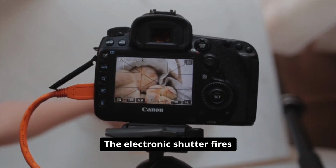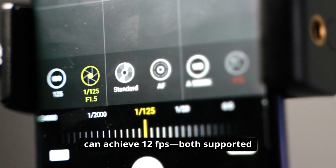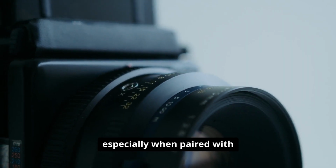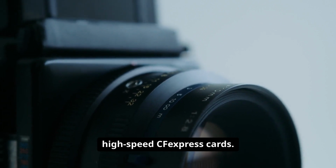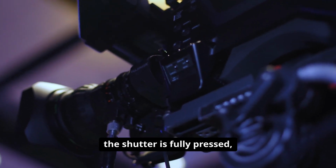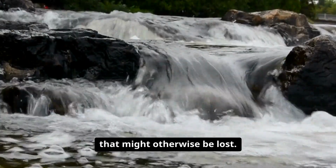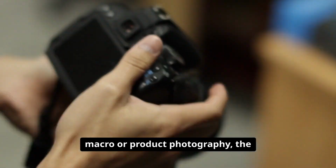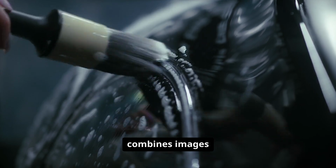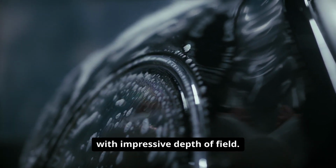The electronic shutter fires at up to 30 frames per second, while the mechanical shutter can achieve 12 FPS, both supported by generous buffer depths, especially when paired with high-speed CFexpress cards. Advanced pre-capture functions record up to half a second before the shutter is fully pressed, capturing fleeting instants that might otherwise be lost. For those who specialize in macro or product photography, the depth compositing feature automatically combines images focused at different distances, creating frame-filling shots with impressive depth of field.